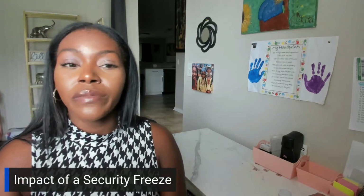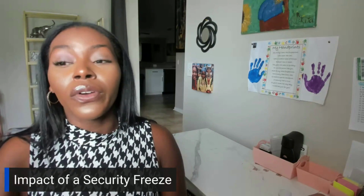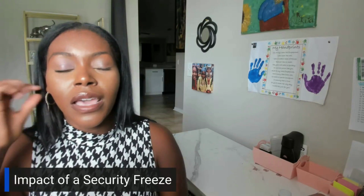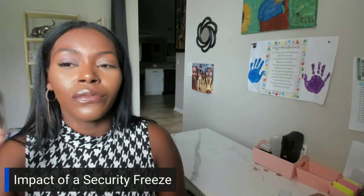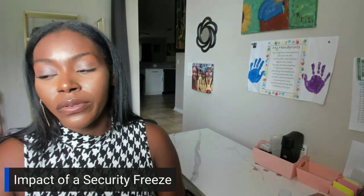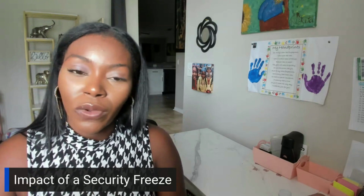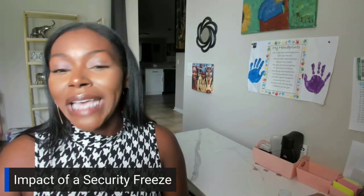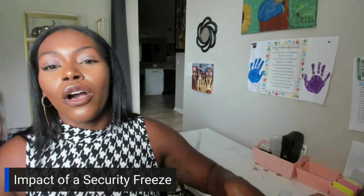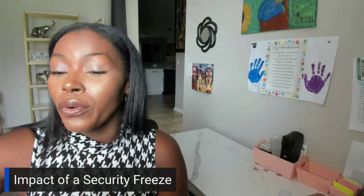A security freeze means that nobody can actually look at my credit report. No one can get my credit report. If I have a freeze on my credit report, it means that my credit report needs to be unlocked. And a trick for me to find out which bureau these companies are going to use to approve you for a credit card is that I always keep my credit reports frozen. I'll know exactly what bureau they're going to pull from, because they'll say, hey, we need you to unlock this credit report before we can approve you.